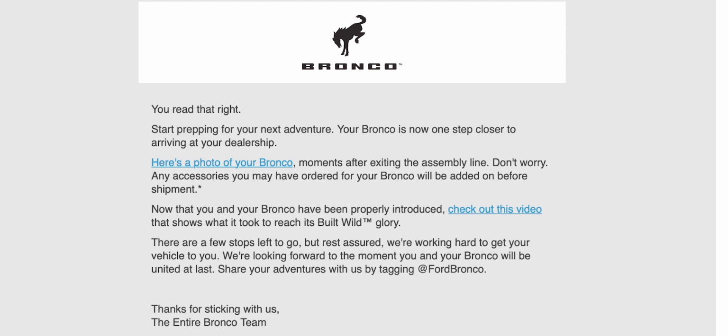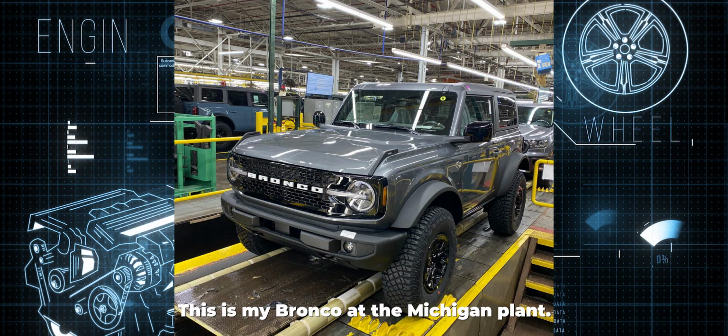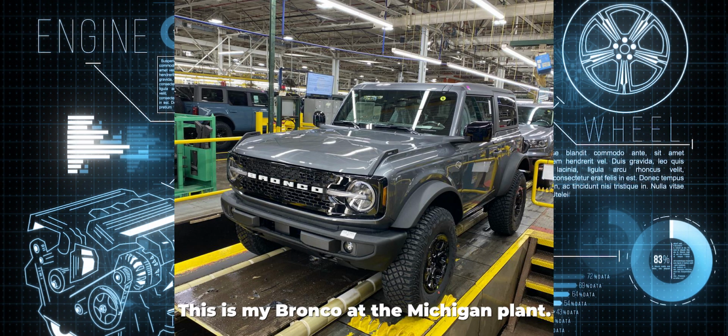November 30th, 2021, I get an email and the subject line reads, "Your Bronco just rolled off the assembly line." Very cool email. It was neat to see that. They had a link on there where you could click on it and actually see a picture of your actual Bronco rolling off the assembly line.